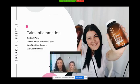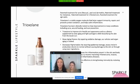Sometimes we use exfoliants and all that. I'm not saying they're not good, but they need to be controlled and done the right way, for the right type of skin. Exactly. It's not that everybody should exfoliate with glycolic every month.